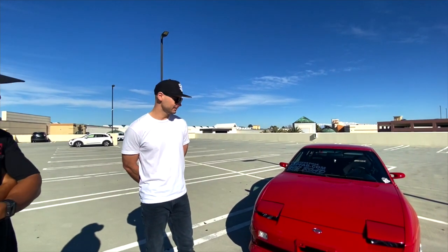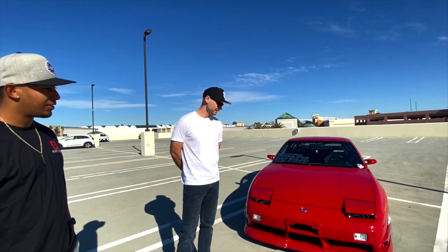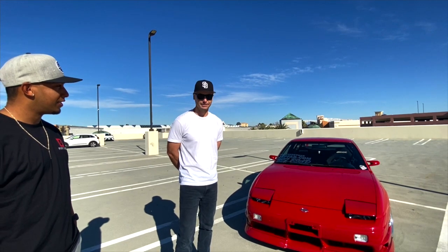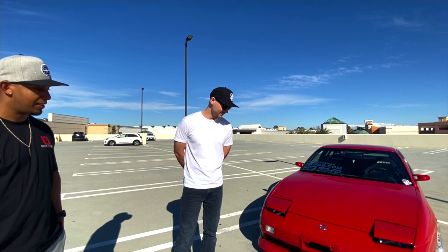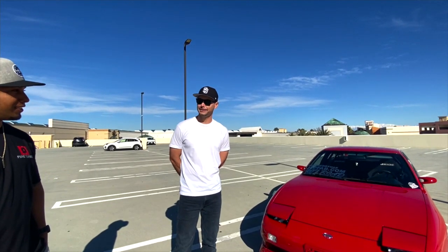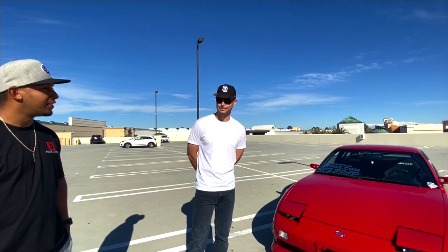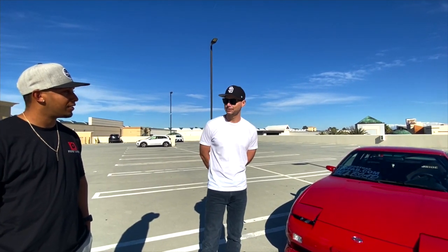It's a '92 S13. I got it in 2018. I found it on Craigslist. Thankfully, there was a typo in the listing. So I came across it and saw it for sale. I made an offer. They didn't want it. About a month later, I saw them lower the price, so I made an offer again. I went up to talk to them about it, and once I saw it, I pretty much knew I was going to buy it.